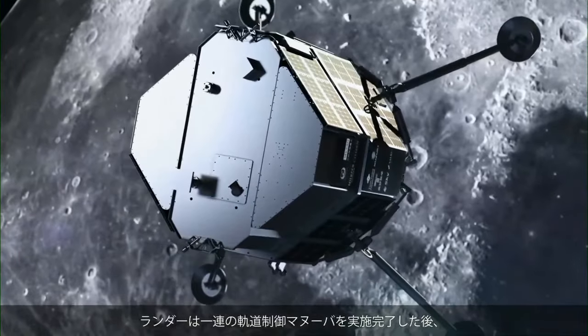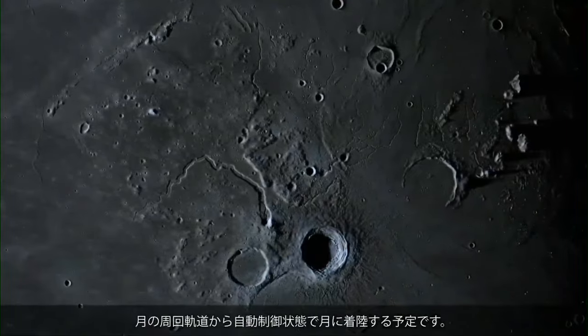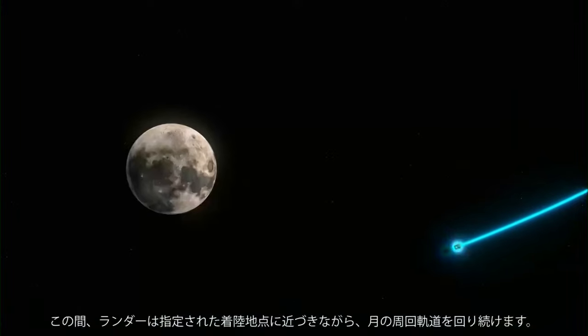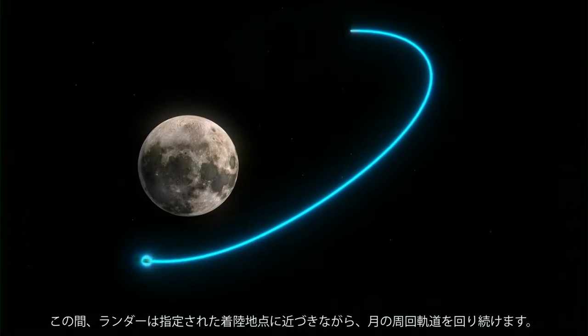After completing a series of orbital control maneuvers, the lander is scheduled to initiate its automated landing sequence from lunar orbit. Throughout this phase, the lander continues to orbit the moon while approaching its designated landing area.